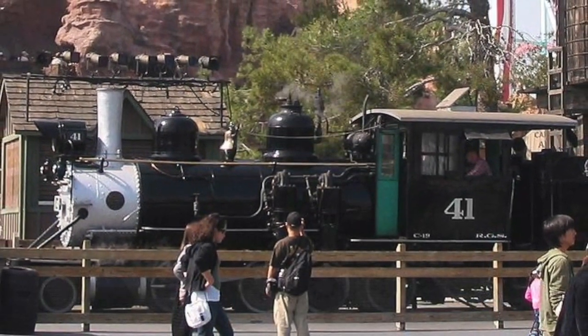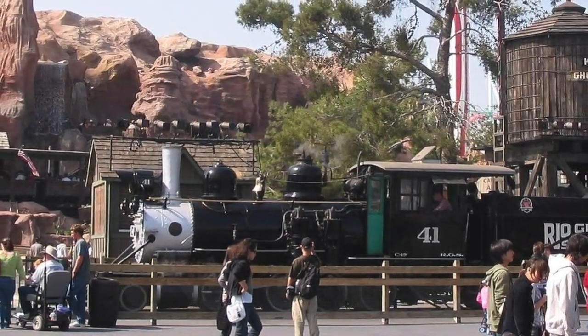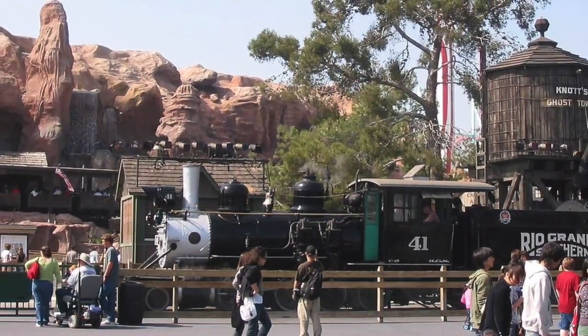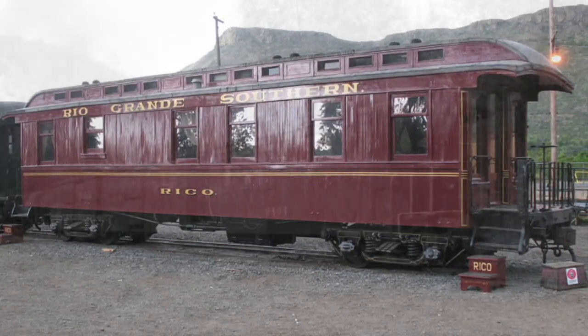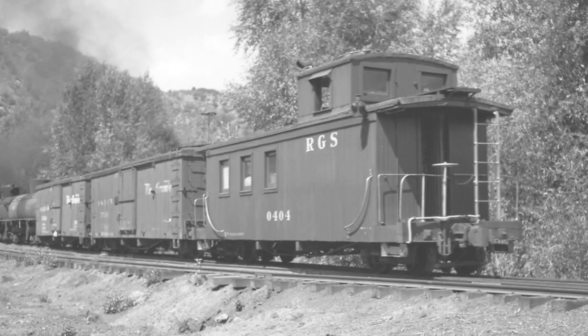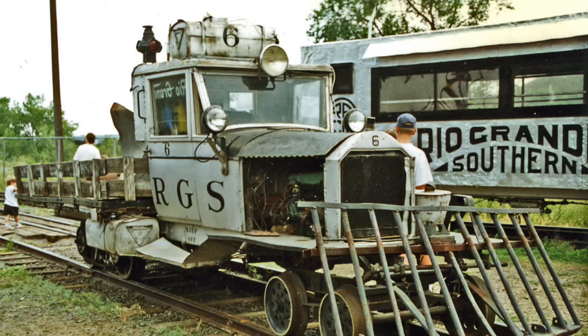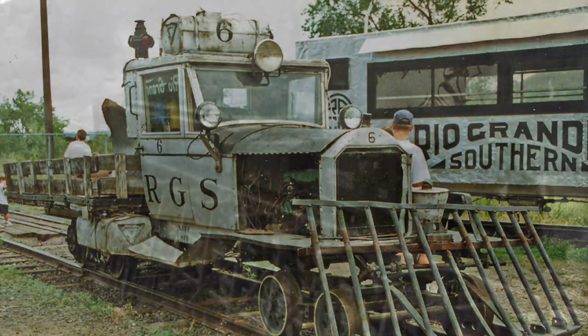Today, a number of former Rio Grande Southern locomotives and other rolling stock survive, primarily throughout Colorado and also at Knott's Berry Farm in Buena Park, California. Here at the Colorado Railroad Museum, some of the more notable survivors, in addition to Locomotive 20, include business car Rico, along with caboose 0404. This last, the only item of rolling stock ever built new for the railroad. And of course, Galloping Goose rail cars numbers 2, 6, and 7 are also preserved here in Golden today.